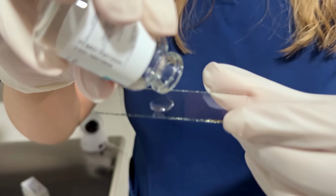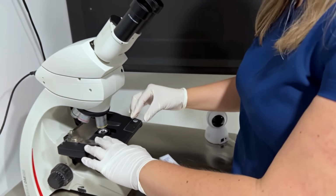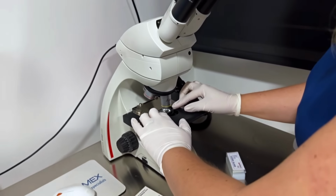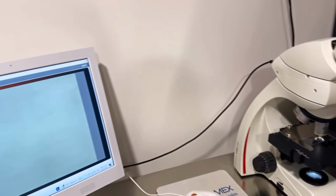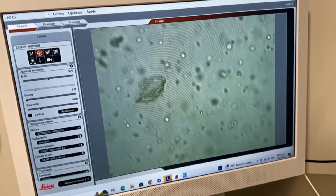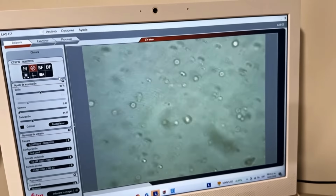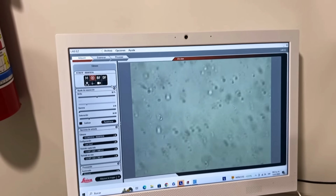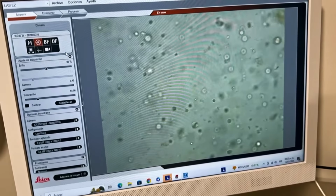Now we're going to see what these stem cells look like under the microscope. I think a lot of people are worried that some clinics have stem cells that are not alive. So we're going to go to the screen here and take a look. Tell us what we're seeing here. She's going to focus the microscope. Wait a little bit, okay? We're going to wait.